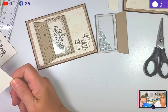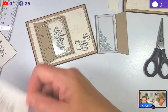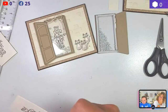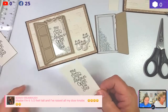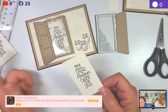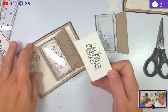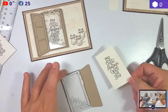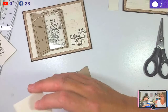I don't know. It's like I've never crafted before. I'm just saying. Rudy goes, well, maybe I'm 6.5 feet tall and I've raised all my doorknobs. I mean, could be. I do think it's a little low, to be honest. But if you use it up this way, it looks too high. Julie, it's 55 here and Mom is so hot. It's crazy. Well, we got 20 million lights on.